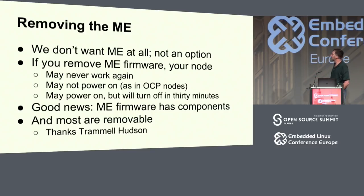It's there for good. If you remove the ME firmware, your node may never work again. It may not turn on. In a lot of cases, it'll turn on and turn itself off in 30 minutes. The idea there is the ME says, something's wrong with firmware, I'll give you 30 minutes to fix it, and then I'll turn off. Okay, so you really, really can't kill it.